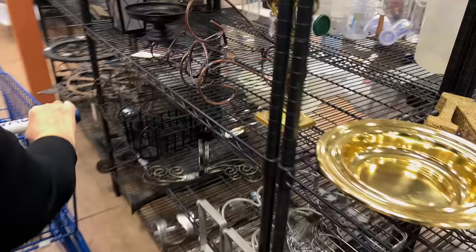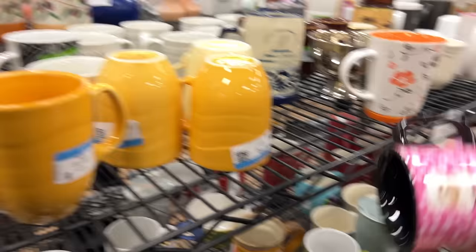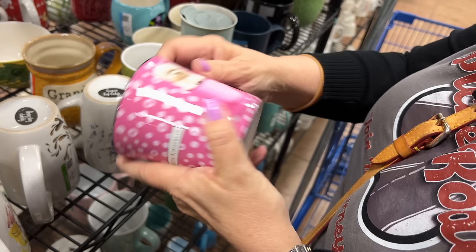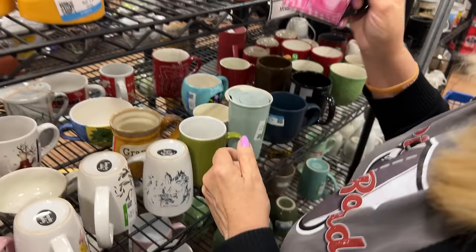Now we're into kind of more modern pieces. So let's check out the mugs. Okay, so we're in the mug section. What does this say? Oh my goodness. That is so cute. Is that a puppuccino? Oh my goodness. That is so precious. Look at that little puppy. So precious. Very specific though, but I am looking at this piece.